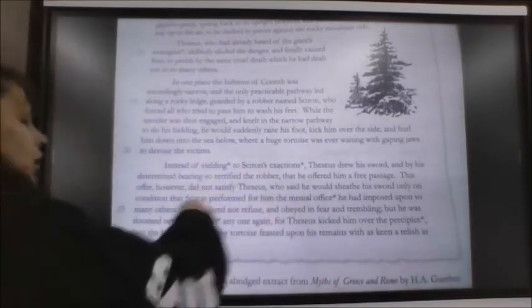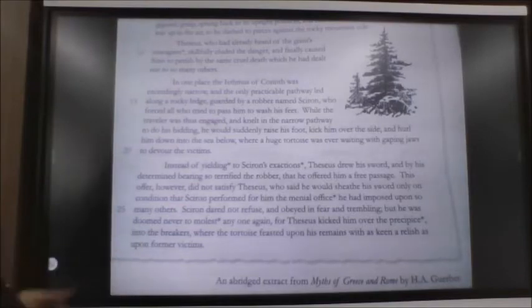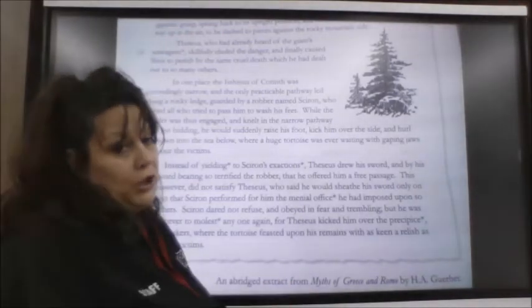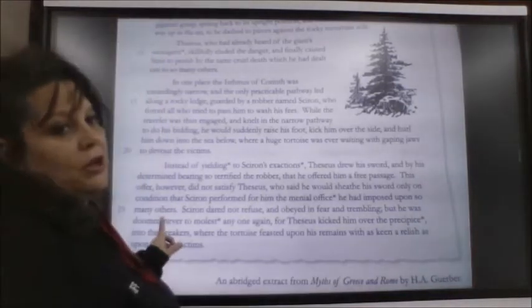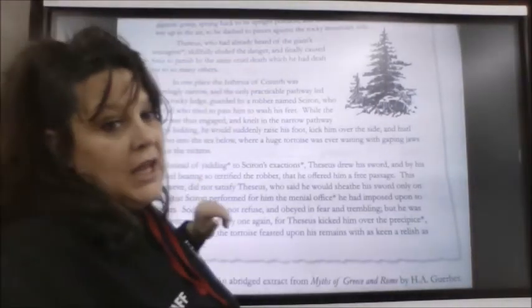And again, we've got a little asterisk. If we look at the glossary, it says lowly task. Okay, menial office, lowly task. So in other words, Theseus wouldn't put his sword away, and he wouldn't carry on until Sciron had washed his feet, which he had imposed upon so many others. Just like he got Sinis to have a taste of his own medicine, he was doing the same thing with Sciron.